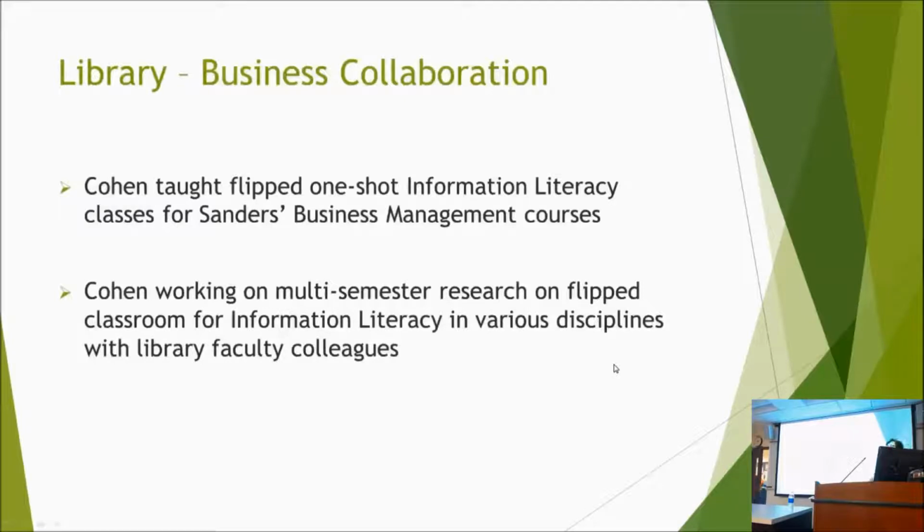So I have taught what we call one-shot information literacy or library instruction classes in Deborah Sanders' business management courses. I'm also working on a multi-semester research project which studies the flipped classroom in business management courses, and we're trying to determine which learning method is better, flipped versus lecture. I'm not really going to speak too much about that study, but Deborah Sanders' courses were part of it.